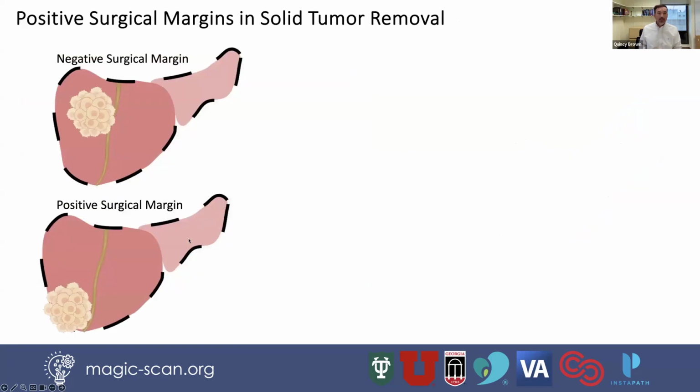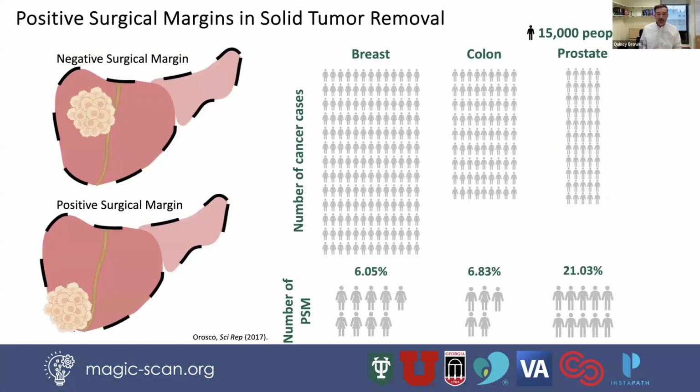But the problem is that this happens a lot, right? So this is called a positive surgical margin. If there's cancer found on the edge of the specimen, positive surgical margin means there's cancer left in the patient. How often does it happen? Well, on average, 6% for breast, which doesn't seem like a big number, but there are a lot of breast cancer cases. For prostate cancer, it can be 21% or higher.